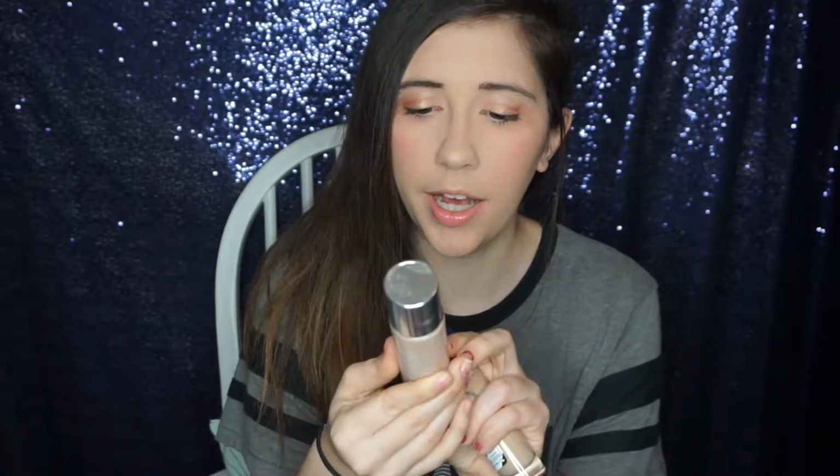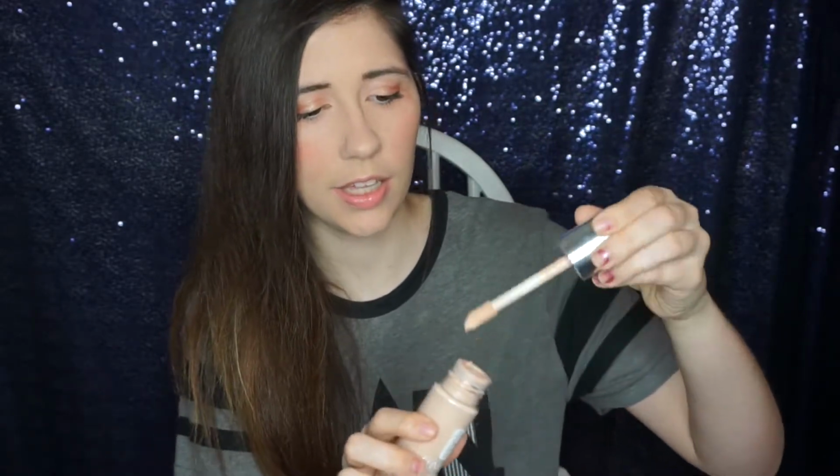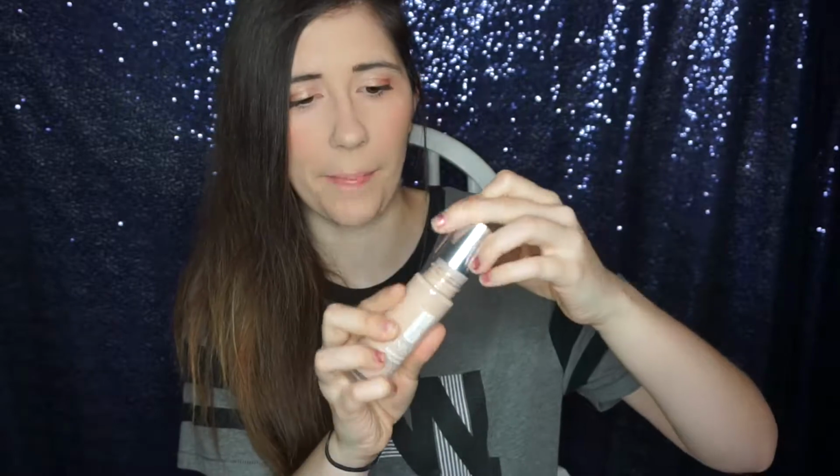My only high-end foundation, I think Artistry is kind of high-end, but my only one I have right now is Clinique. It's the Beyond Perfecting Foundation and Concealer in one. It's this one, and it looks like this. This one was only about $30-something, I think, which I don't think is that bad. But if I feel like my skin is looking extra bad, I don't wear this because it doesn't look good. If I'm having a good skin day, then I will wear this foundation and it works really well.